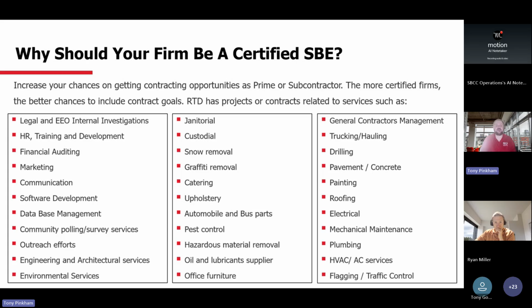So if we only have two people certified or one person certified in that particular scope of work, there's a high likelihood we're not going to put a goal on there, because we do need to promote equal opportunity on these particular contracts and opportunities. But this slide in particular is just to give an idea of the types of work that we have seen come across the desk that we've done goal assessments on, to see if we could put SBE goals on these particular types of contracts.